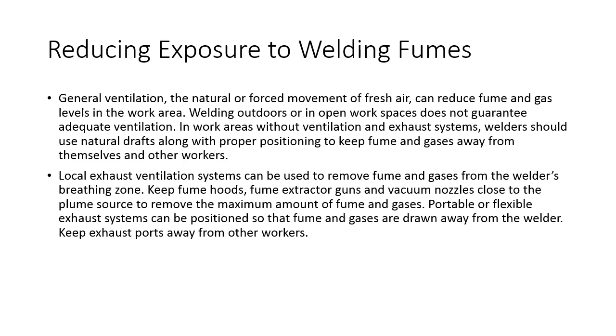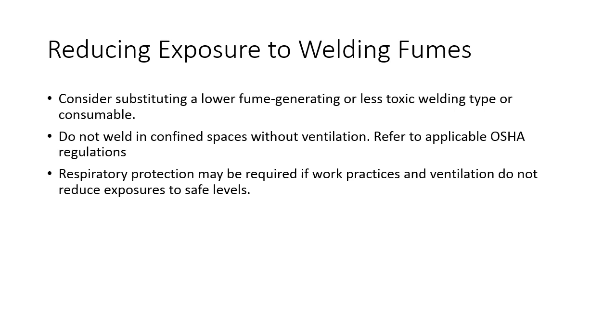Local exhaust ventilation systems can be used to remove fume and gases from the welder's breathing zone. Keep fume hoods, fume extractor guns, and vacuum nozzles close to the plume source to remove the maximum amount of fumes and gases. Portable or flexible exhaust systems can be positioned so that the fumes and gases are drawn away from the welder. Keep exhaust ports away from other workers. Consider substituting a lower fume generating or less toxic welding type or consumable. Do not weld in confined spaces without ventilation. Refer to applicable OSHA regulations. Respiratory protection may be required if work practices and ventilation do not reduce exposures to safe levels.